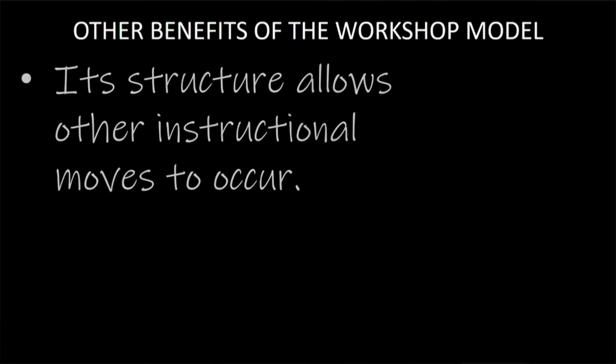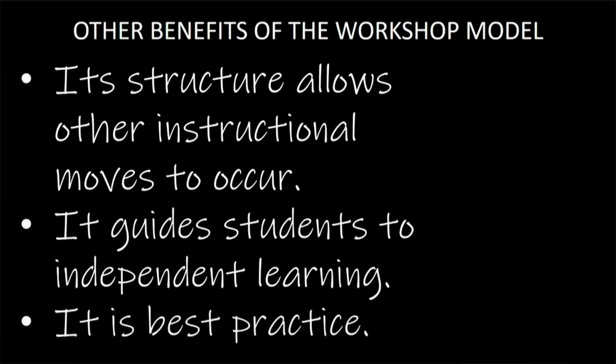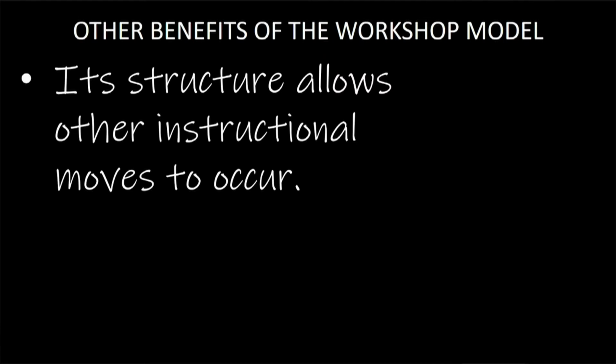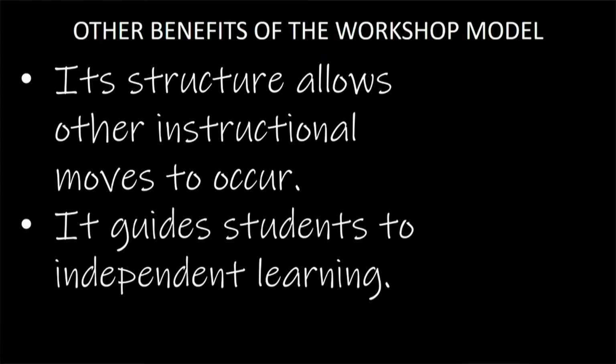One of the reasons why Workshop is so important across the content areas is because it is a foundational structure that allows so many other important instructional moves to occur. And so as you see on the screen, we're listing just a few, but one of those is differentiation. We're going to delve more deeply into some of these ideas later in the video, but just to briefly name them, Workshop offers a place for differentiation to occur. It offers a time within that class period where it can naturally happen. And so that's one other why behind workshop.